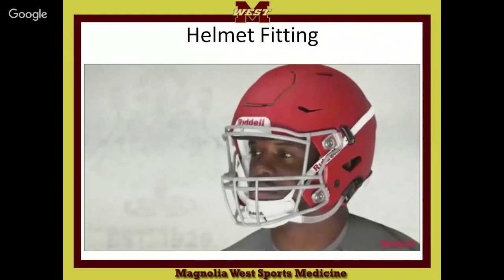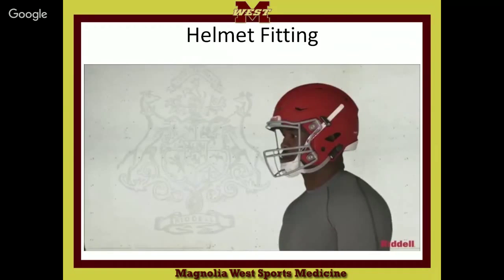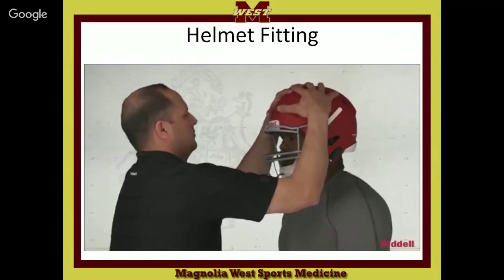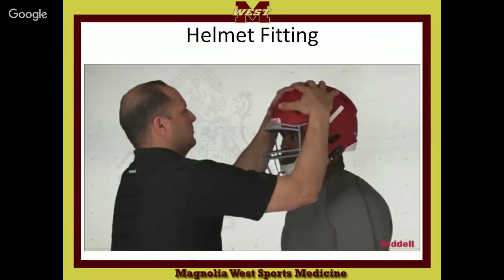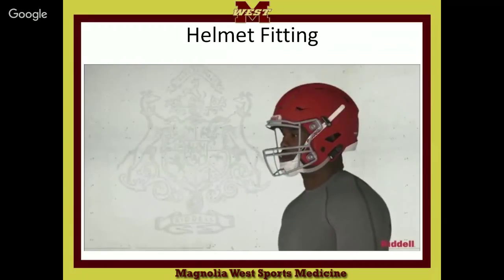A properly fitted Riddell Speed Flex helmet should rest approximately 1 inch above the player's eyebrows. Check for a proper fit by interlocking the hands on top of the Riddell Speed Flex and pressing down on the exterior shell. The skin of the forehead should move with the front pad. There should be no room for twisting.